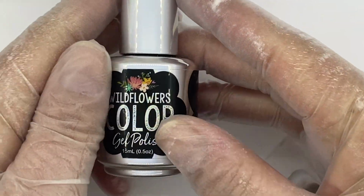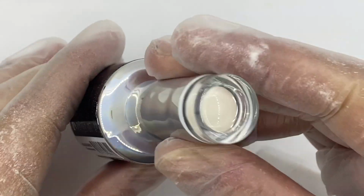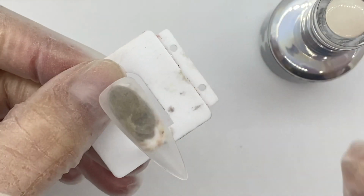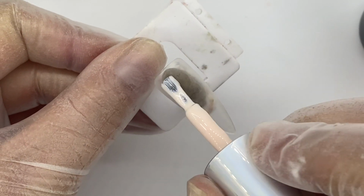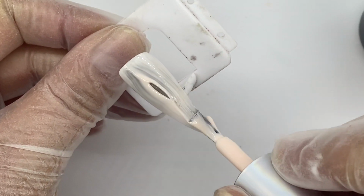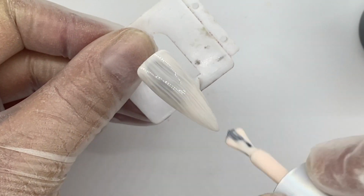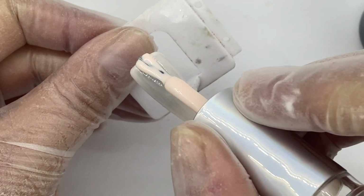Okay guys, so for Art Deco week, I really was inspired by the color palette and the architecture. So for the background, we're going to use Buttercream, which is one of the brand new 30 colors that are being released any moment now from Wildflowers. They may already be out by the time this video is released. And I'm going to do 2 thin coats of this gorgeous, it's almost like an off-white with a shade of pink in it. It's a beautiful color that I'm going to use as my background for my building.